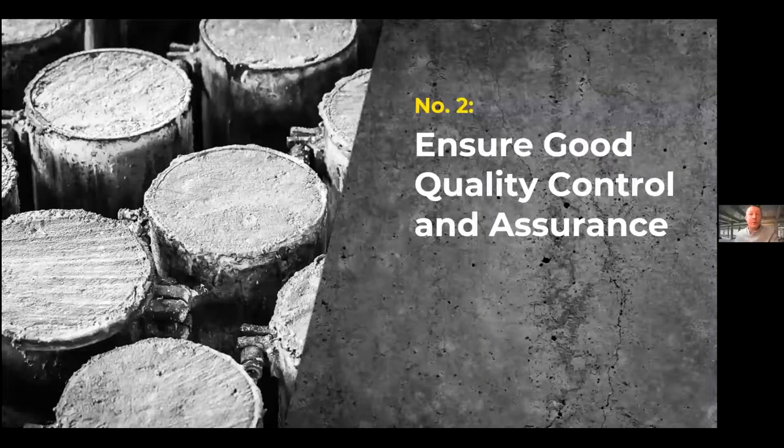Strategy number two is to ensure good quality control. Concrete producers design concrete mixtures to meet the needs of the contractor in terms of workability, which comprises flowability, pumpability, finishability, things of that nature. And they do this based on the local aggregates and local materials that are available and using sufficient quantity of cementitious materials to achieve the required compressive strength, which is higher than the specified compressive strength. So this overdesign is based on well-established statistical methods that are described in codes and standards.